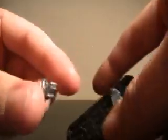Okay, so let's pull Doc off his base. Of course, he has his spiked shoe still on there. Let's get a quick look at them. As you can see there. Let's pop that back on his base. Of course, standard G.I. Joe base.